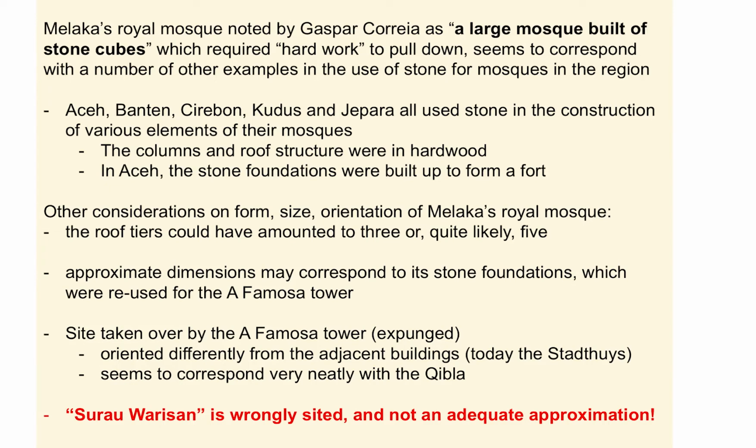But the most important thing for me is the site. It's at the Famosa Tower, right there. Okay, so Surah Warisan is wrongly cited. It's also not the right approximation. It's too small. If Malacca is now digging all the foundations of the fort, there's also the foundations of Formosa, which is exactly where, because there is a Portuguese account saying that's where we built the fortress tower, on the mosque. So it's not my conjecture there, I have to emphasize that.